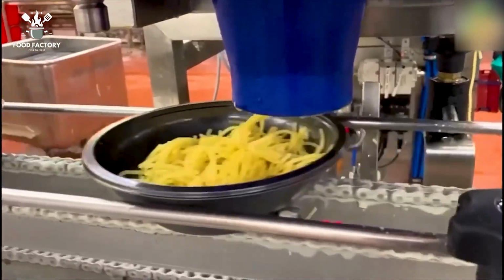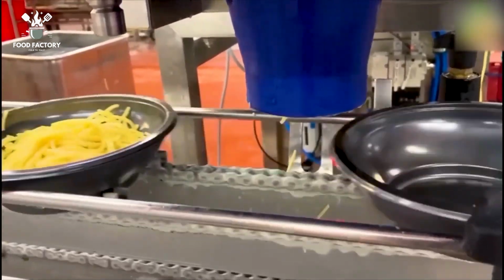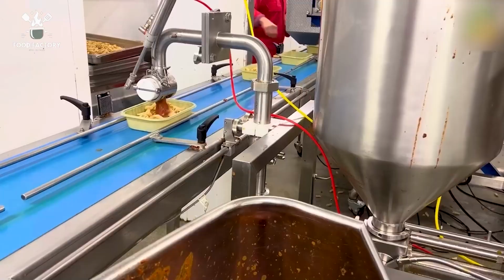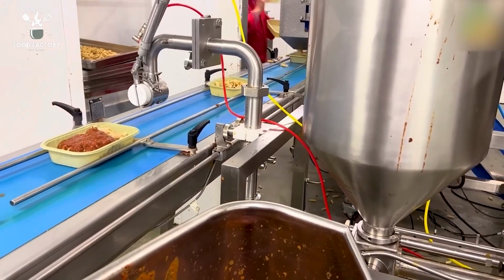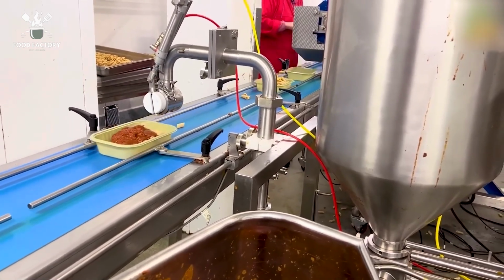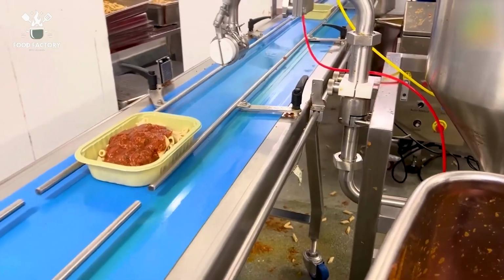These machines portion out spaghettis into these trays, giving each one just the perfect quantity. Then, the trays cruise down the conveyor belt to the sauce station. Here, machines drizzle a rich tomato-based sauce all over spaghetti, making sure each tray gets a big splash.